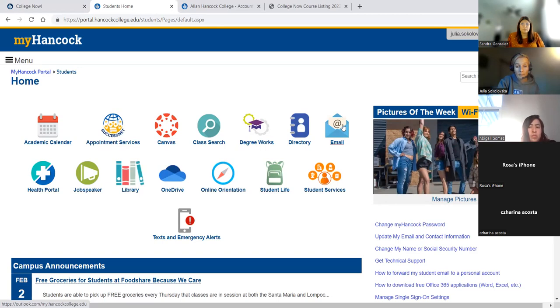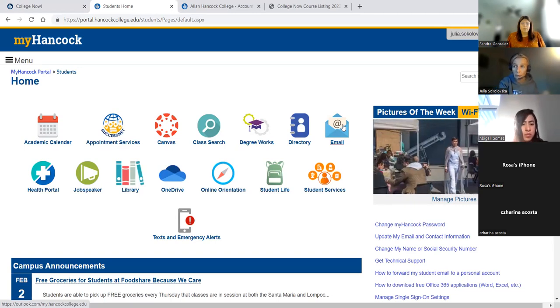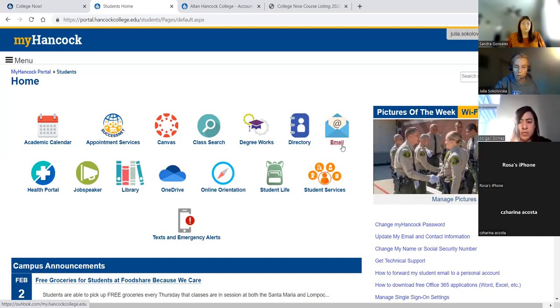This is your email. It will be automatically set, and this is Gmail based. Keep in mind, once you submit it, you are clear to register. The college will communicate with you through this email, so don't wait for instructors to send you email to your private email. It's not going to happen. That's the email they use for all Hancock communications with your instructor and all other services.